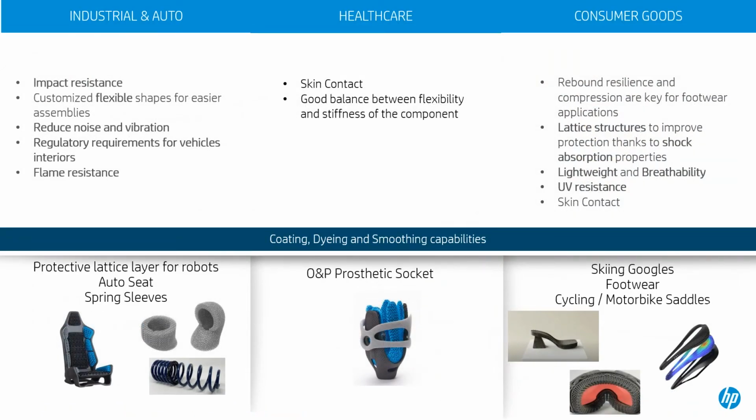So in industrial and automation, we're looking at ways to protect robots, car seats, and reduce noise and vibration. There are so many different applications there. In healthcare, with the skin contactability and biocompatibility, and the way to custom tailor based on pressure maps, that makes us great for things like O&P. And then in consumer goods, we can make something specifically engineered for impact absorption, or maybe engineered for rebound where you want as much energy return as possible. We have the ability to custom tailor for each individual, and we are able to speed up development cycles as well.